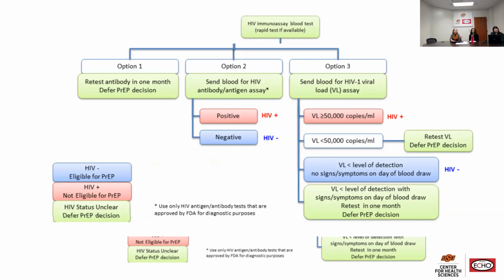So option 1 would be retest the antibody in a month and defer your PrEP decision. I'll say that the weakness to this is your patient's probably still going to be engaging in high-risk activity over the course of the month. So if you're going to defer, then you need to have a pretty serious conversation about, hey, you need to use condoms, don't share needles for the next month so that we can get a true test and I can be confident in this.